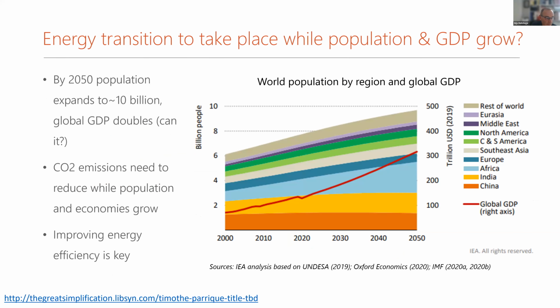Okay, so further global context before we dive into the energy system itself. All of this change needs to happen in a world where the population continues to grow, and you can see that on this chart here, primarily driven by growth in the African population, so the third wedge from the bottom.